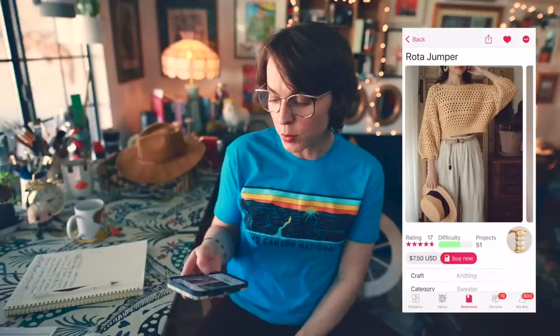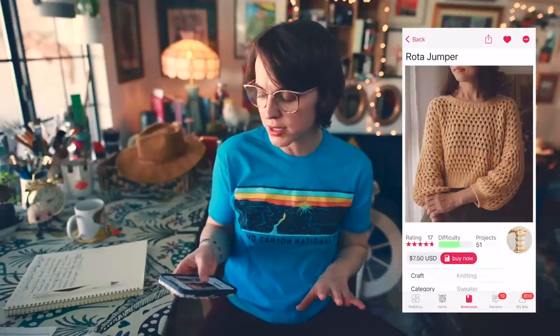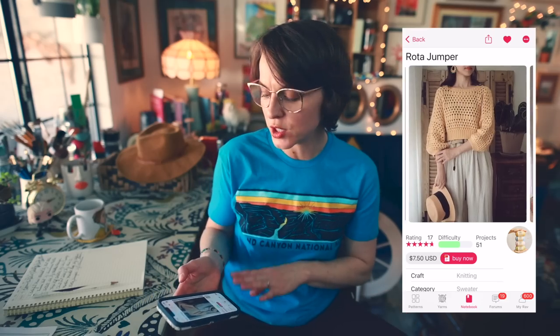Okay, this next one is a jumper pattern, but it's perfect for warmer months because, as you can see, it has lots of opportunity for ventilation, and it's knit using a really beautiful braided cotton yarn. This is called the Rhoda Jumper by Irene Lynn. Her styles of garments are just so unique and luxe and beautiful. I have actually shared a couple of her patterns on previous episodes before. I just love her style, and I feel like they all have a real kind of casual glam look about them, and this one is no exception.